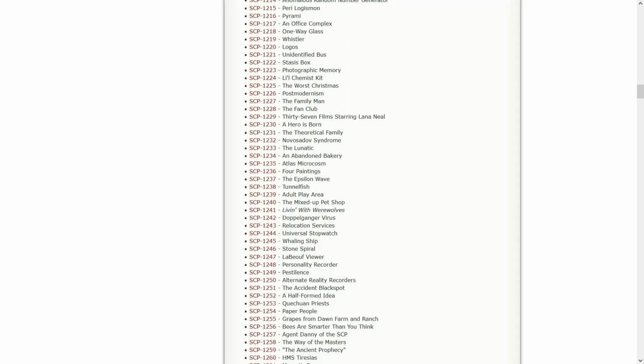In the last episode, we went through SCP 1201 to 1220. I considered going further than that, but it was my birthday and I decided to not do that to myself. So, in this one, we're going to be starting with Unidentified Bus, and we're going to be making our way towards, I believe, the Mixed Up Pet Shop, which already sounds... Oh god, the one after that is Living with Werewolves. But, we're not there yet.